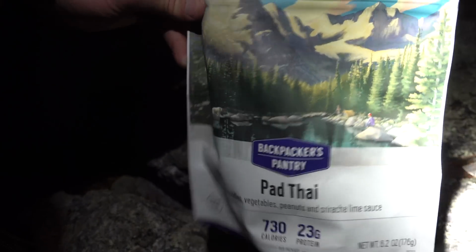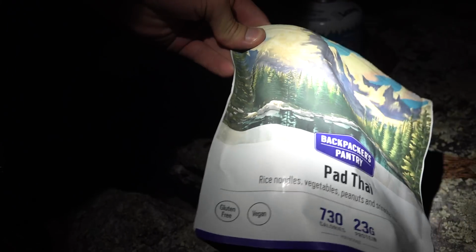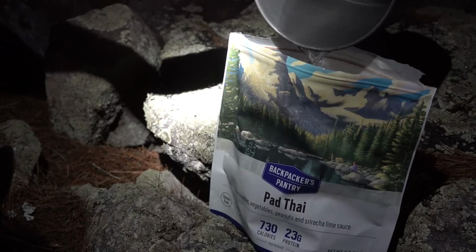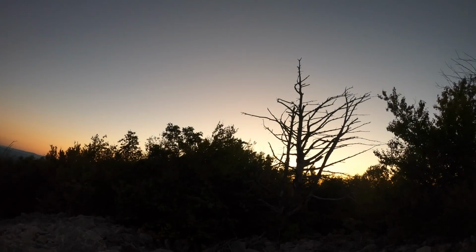Alright, it is pad thai on the menu tonight. Trying this out. I've had this in my closet forever, so I figured I'd just bring it and that'd be dinner. I forgot utensils, so I sharpened this stick. I guess that's where we're at out here. Mmm. Yum.